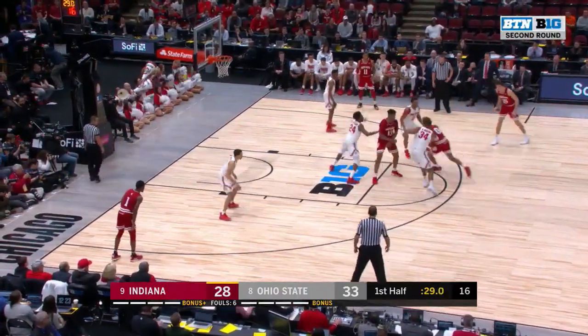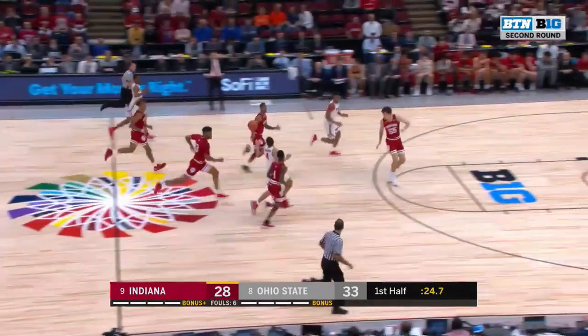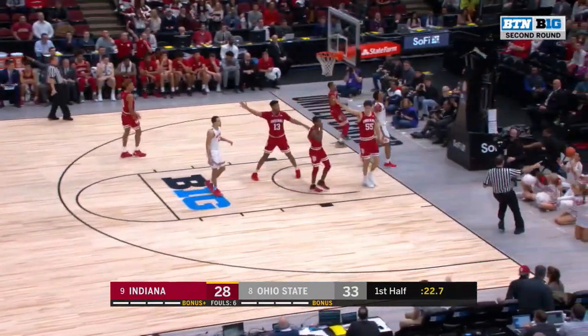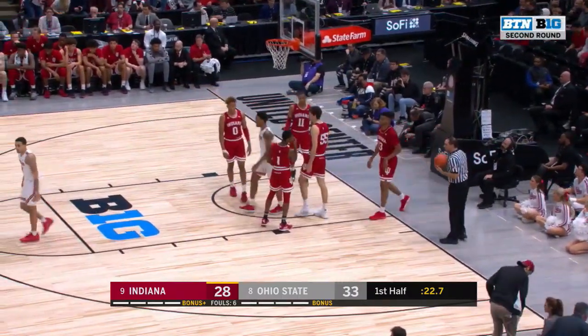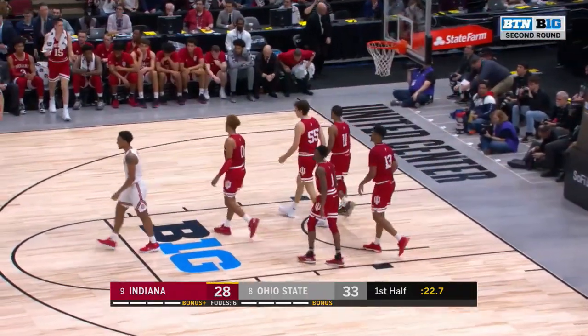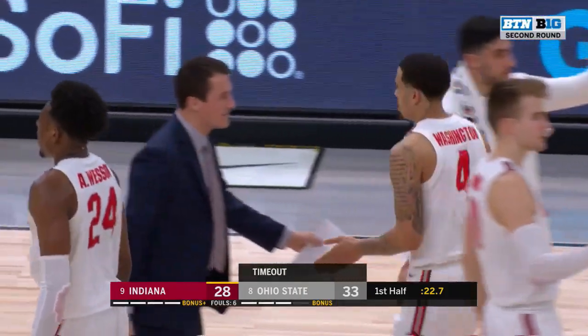Indiana down 5 with the ball, under 30 to go. Here's Langford, and a turnover. He was looking for Morgan. Washington out of control. Last touch on Hoosier. Ohio State's going to get a timeout right now. Shot clock is off. Chris Holtmann and the Buckeyes can take the last shot.